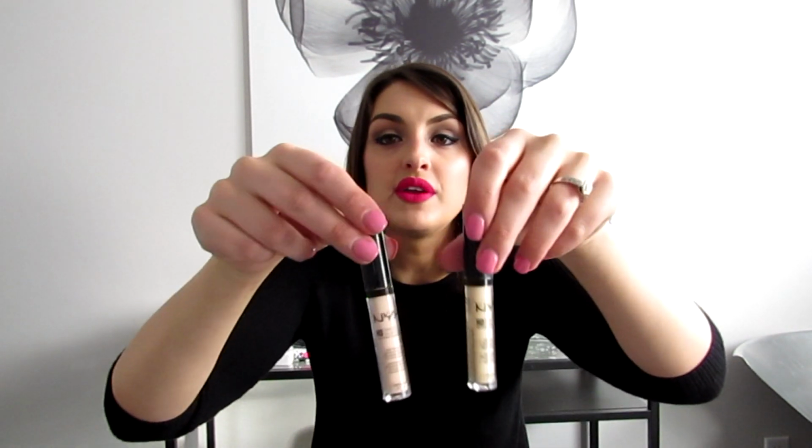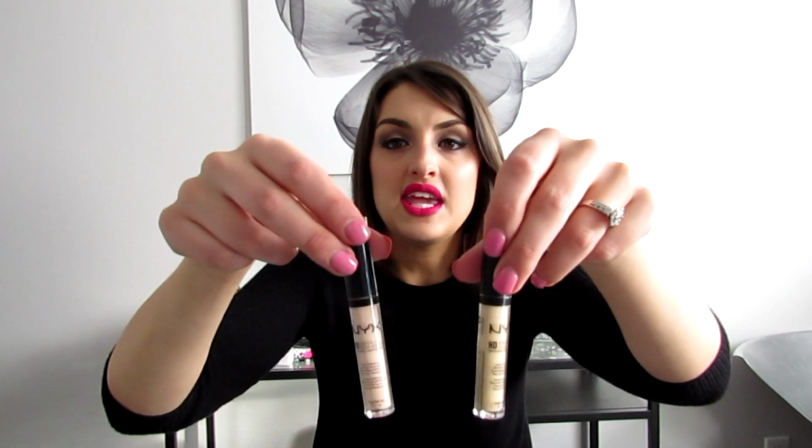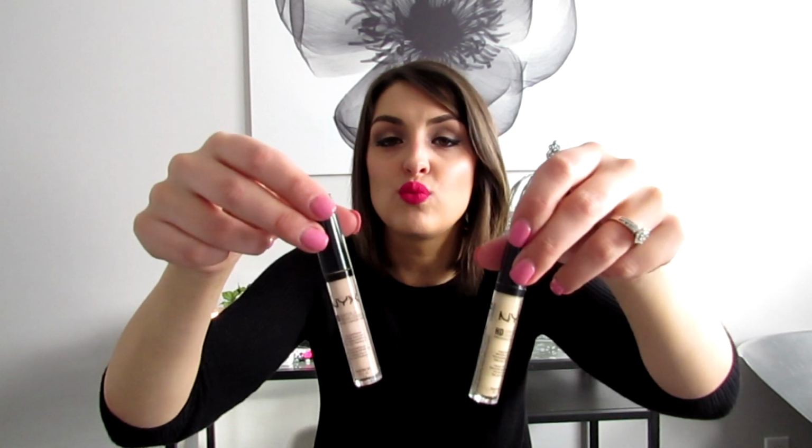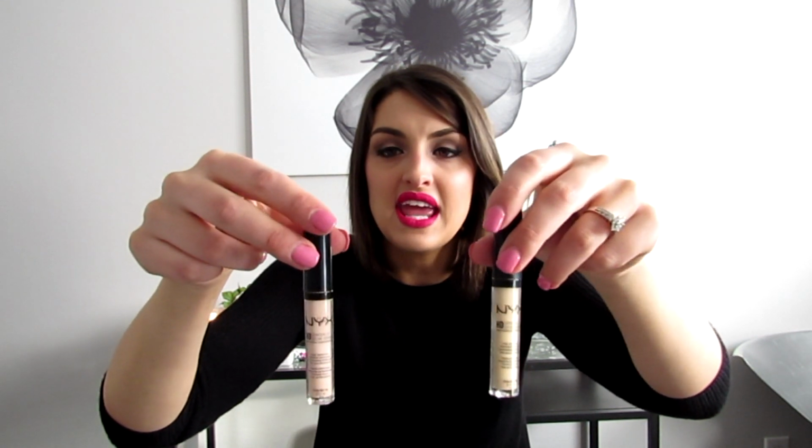And then I picked up some of their concealers, and they have these HD concealers, which are really phenomenal, if I must say. As far as drugstore concealers go, their finish is gorgeous, the wear is really good, it'll last me all day, and they have really nice tones. It just smooths out, and it has great coverage.